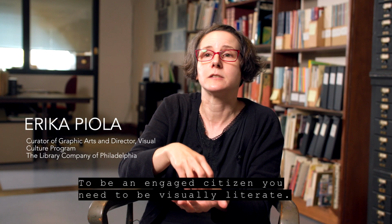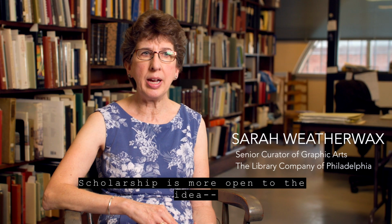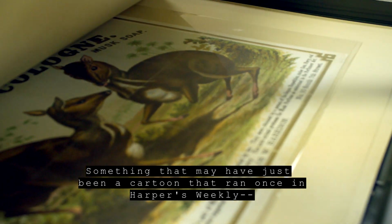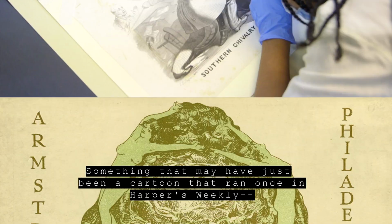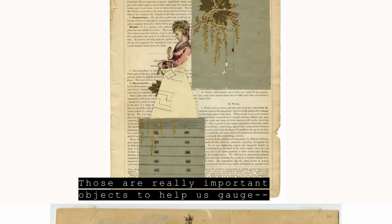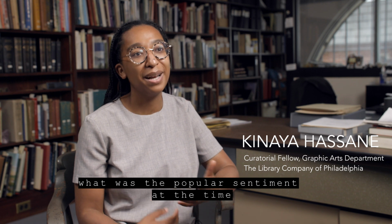To be an engaged citizen, you need to be visually literate. Scholarship is more open to the idea that there's a lot of value in images. Something that may have just been a cartoon that ran once in Harper's Weekly in 1863, those are really important objects to help us gauge what the popular sentiment was at the time.